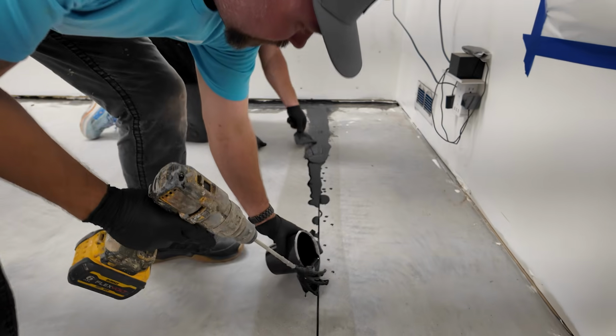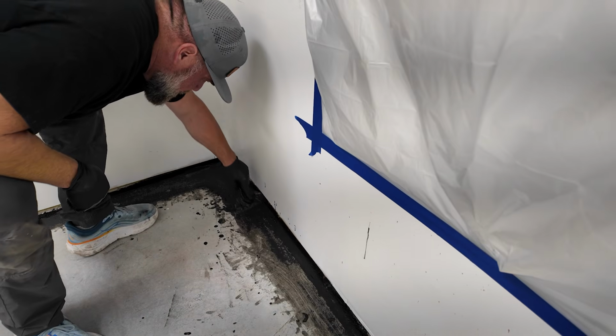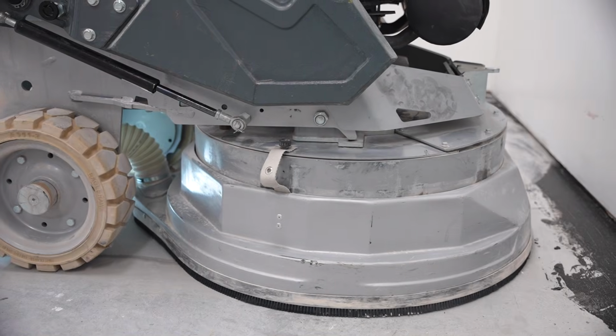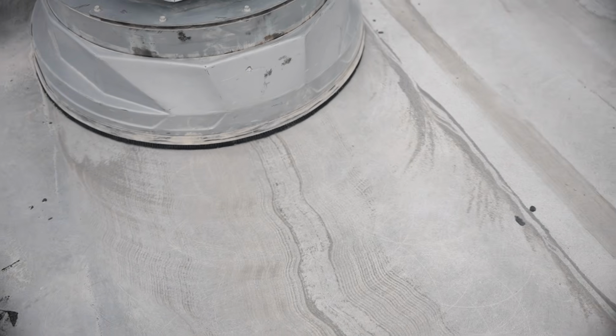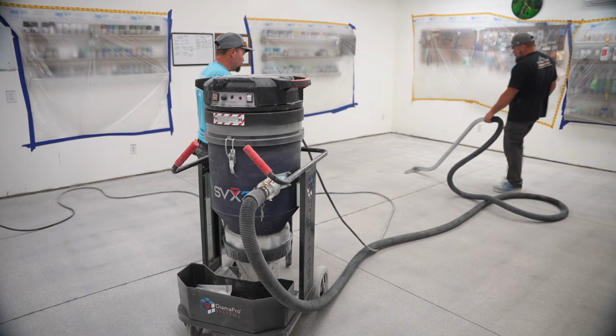Mix it for about 30 to 38 seconds before pouring the material out. For larger cracks or giant voids, go ahead and add in some quartz sand or some of our epoxy filler to keep that product from valleying in and disappearing. And if it's not perfectly level, relax. This stuff sands pretty quickly with a metal fiber sanding disc or your stand-up walk-behind grinder.